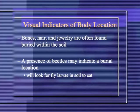And again, when I talked about the residue left, I can't put the same amount of dirt in after putting a 250-pound person back in the soil. The other thing that you may see on the ground on the surface is bones, hair, jewelry. Okay?